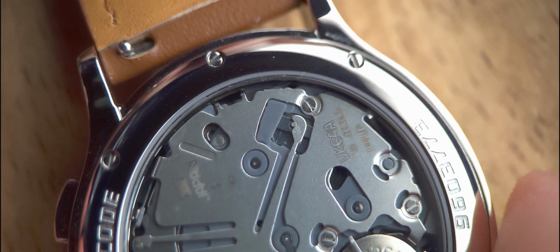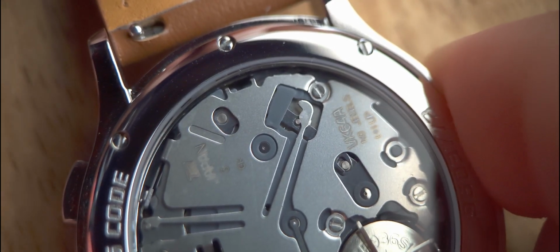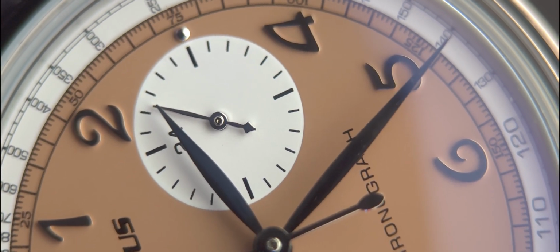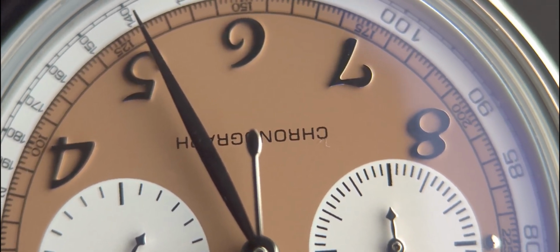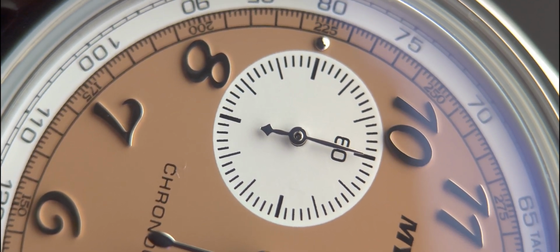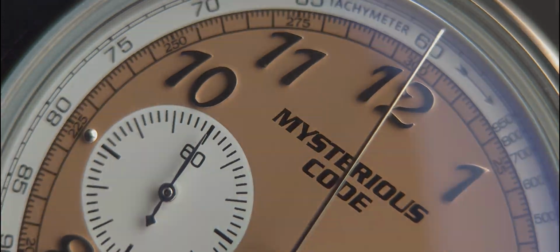This also means that this Mysterious Code watch is a front-loading watch, which means the movement is cased from the dial side by removing the crystal and bezel. However, one weird thing about this movement is the fact that there is still a date wheel attached to it. You can still set the date and there will still be an audible click around nighttime when the date passes over, but it's not something I'll be bothered about, to be fully honest.